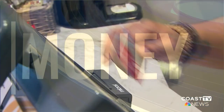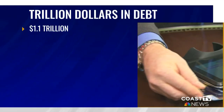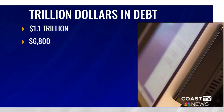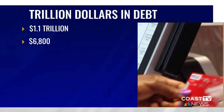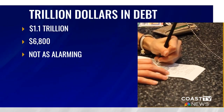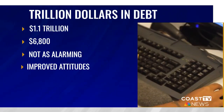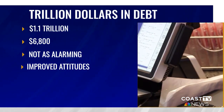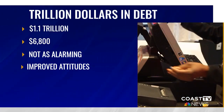Credit card debt in the U.S. is surging. The Federal Reserve Bank of New York says credit card debt hit a new high of $1.1 trillion. That's trillion with a T. Dollars from October through December. LendingTree says the average unpaid credit card balance was more than $6,800 in the fourth quarter, but some economists say the debt level is not as alarming as it might seem. They say workers are still commanding robust wage gains, the stock market is on solid footing, and attitudes towards the economy have improved dramatically in recent months.